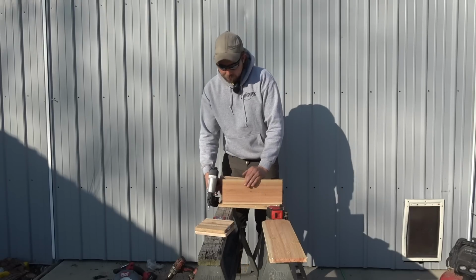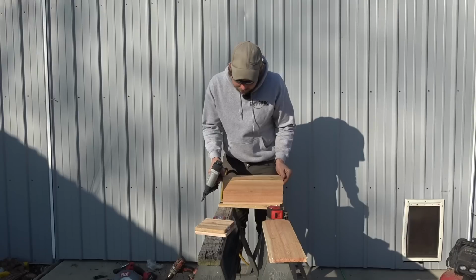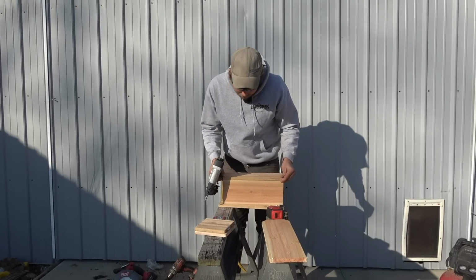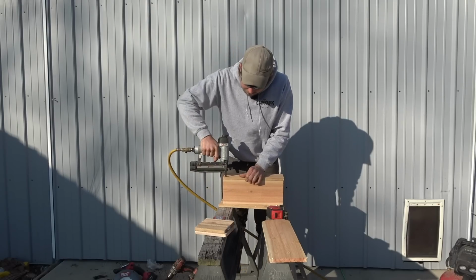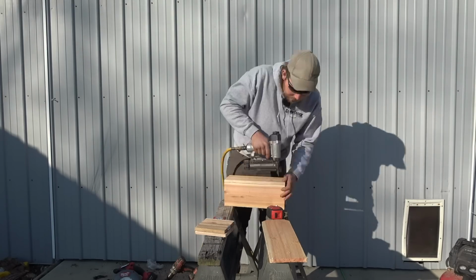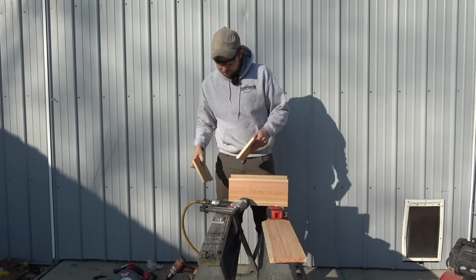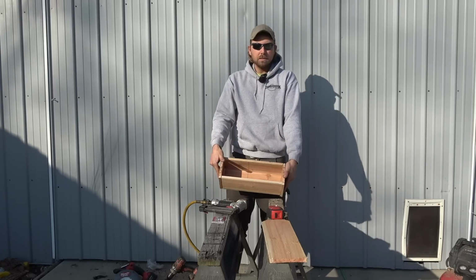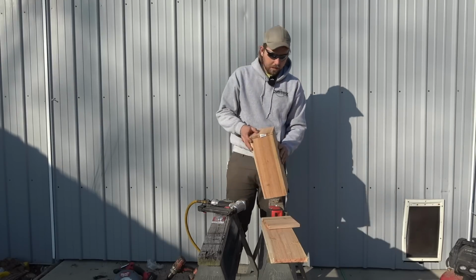So pretty simple, like I said. You can knock these suckers out in just a matter of seconds here, really. So we'll go ahead and shoot this sucker on with some brad nails. So there's 3 sides of our box. Now we're going to take our end pieces here and just attach them like so. We'll just do that quick.